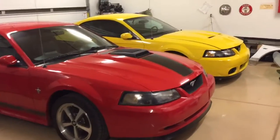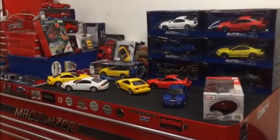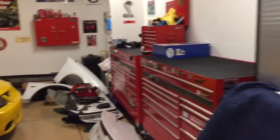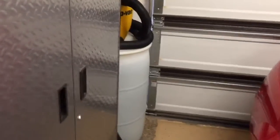Cleaned off all the model cars that I have and stuffed them in some of the other cabinets. They were taking up a lot of space on top of the toolbox. And over here in this last one is where I'm keeping a lot of the aerosols and that kind of thing. As you can see, there's still plenty of space to go, so I'm really excited with how this is turning out.